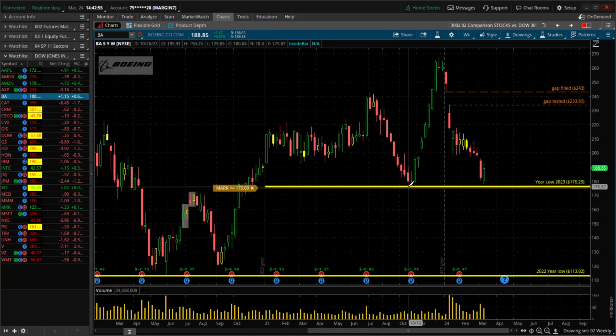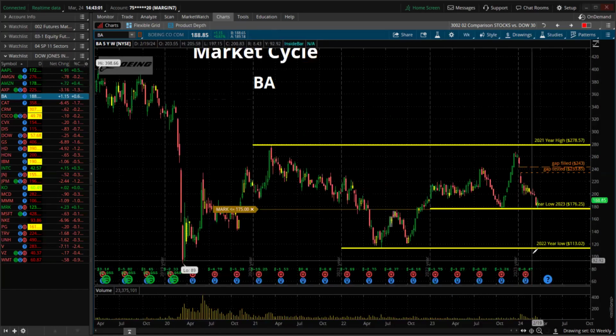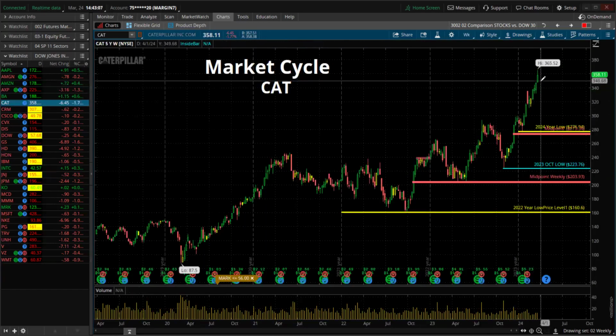So are you going to catch it on the bottom? Think it's going to turn? I think it's going to continue going lower. Opportunities. Caterpillar, new high, outstanding.